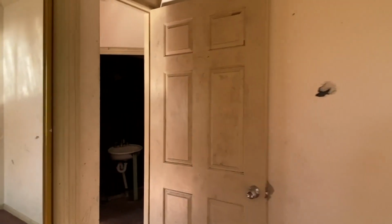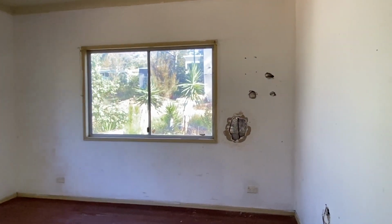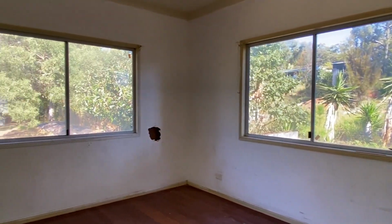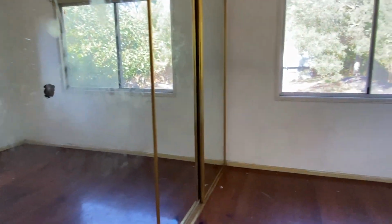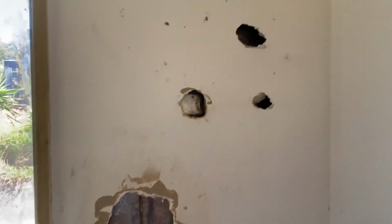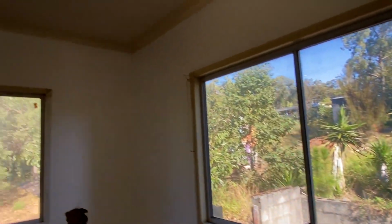Okay, moving into the 2nd bedroom upstairs. Same size as the other room, 20 meters squared or 4 meters by 5 meters. Has the built-in robes here. Timber floors, and yeah, the walls do need some repair there. But yeah, high ceilings.